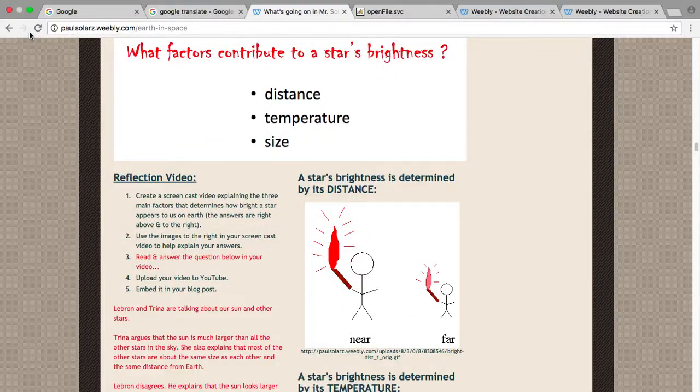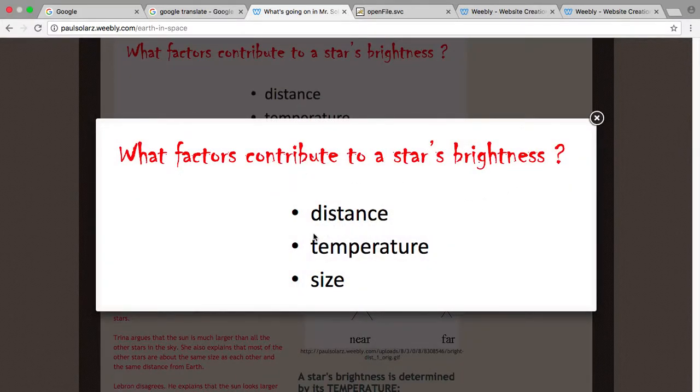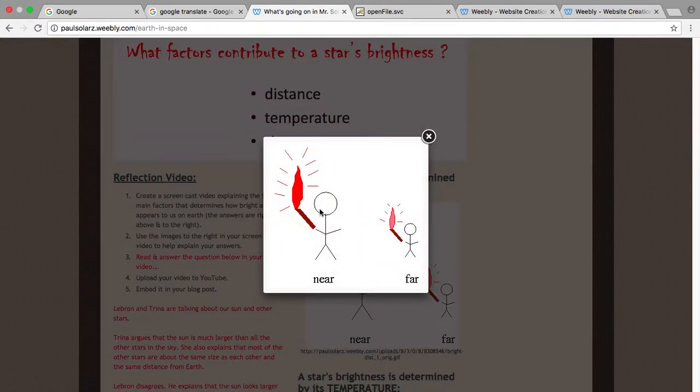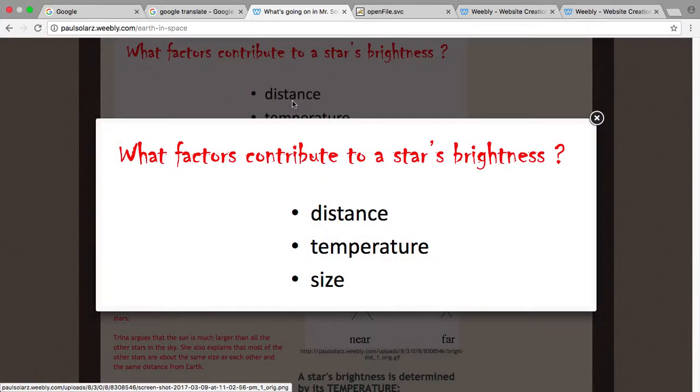About stars. What factors contribute to a star's brightness? Well, the distance contributes to the star's brightness because if it's farther away, it looks a lot dimmer. Here's an example: if it's farther away, this looks dimmer than this. If that's right next to me, it's going to be bright, but if it's not next to me, it's not going to be as bright. That's kind of like a star. If it's closer to you, it's going to be brighter.